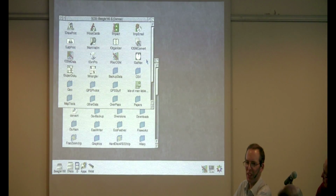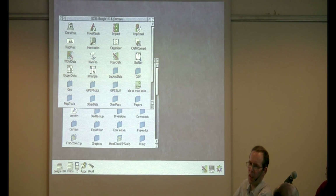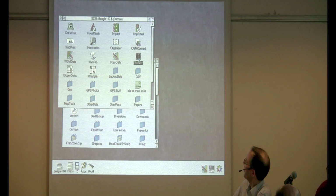But Chris, who's just made his way into the audience here, will be able to tell you much more about it. But this is a very exciting development because we've heard that people are trying to do things with GPS for a while with RISC OS. I know that I think a couple of other people have been looking at it before, but this is the first time it's actually come to fruition, as far as I know.